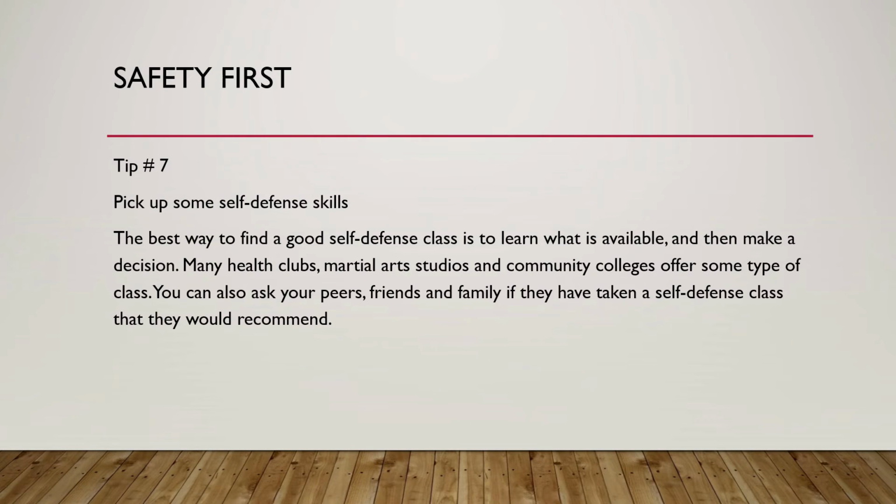Tip number 7. Pick up some self-defense skills. The best way to find a good self-defense class is to learn what is available, and then make a decision. Many health clubs, martial arts studios, and community colleges offer some type of class. You can also ask your peers, friends, and family if they have taken a self-defense class that they would recommend.